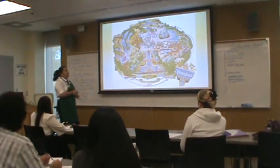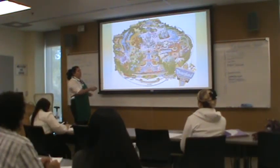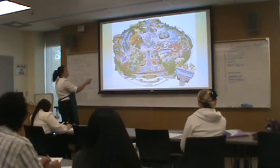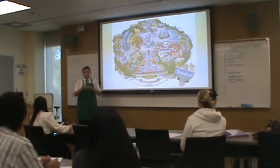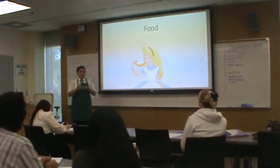So this is your lifesaver. This is the map to Disneyland. You start down here through the main gate, and if you want to get the best food, you want to head over to Frontierland, where they have the cheapest food out of all the parks. So, first, how to save on food.